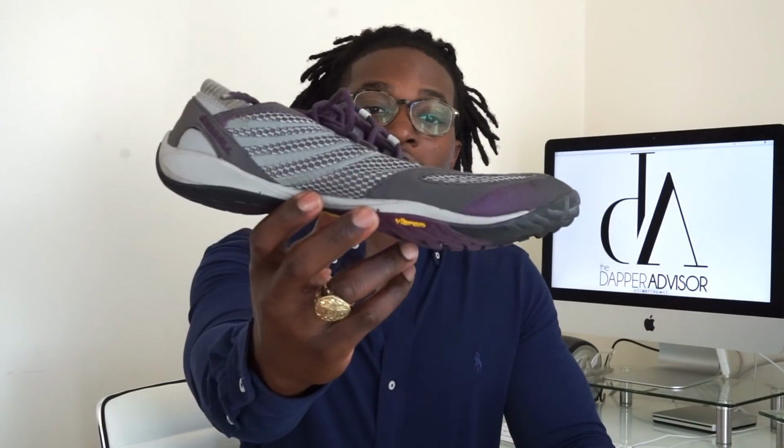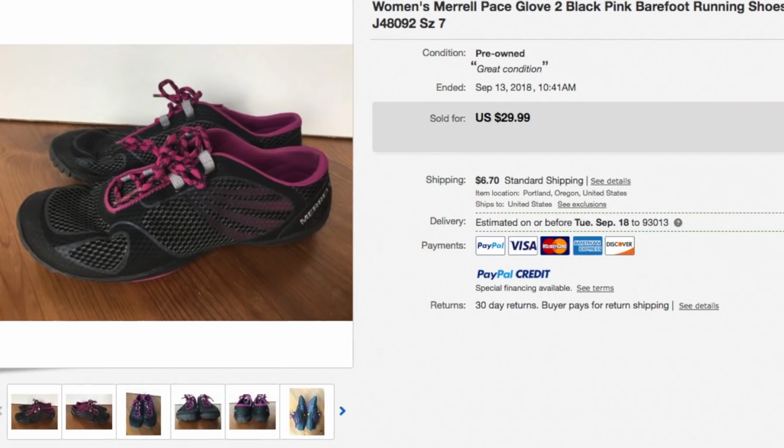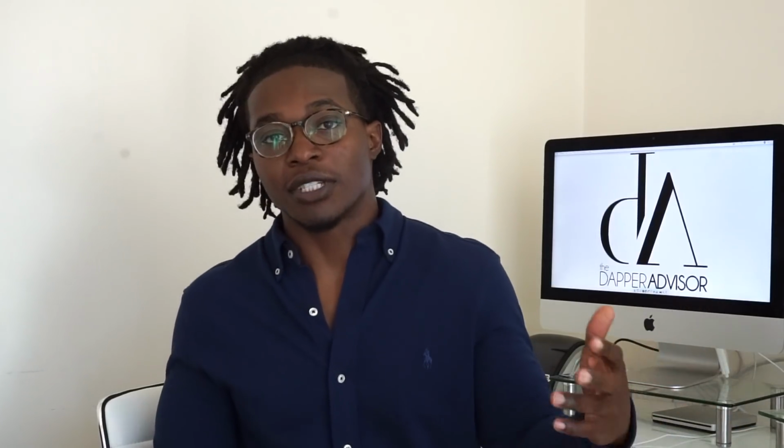Next is a pair of Merrells, Merrell barefoot running shoes for women, and these were also in great shape. I picked this up during the half off sale at Goodwill, so I paid about $3.50 for these. Not a huge resale price. I think they sell for about $30 to $35, but I always pick up Merrells anytime I find them because they're usually a very quick flip, and these were a women's size 10, a pretty popular size, so they should be selling fairly soon.